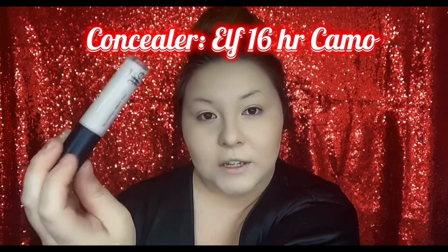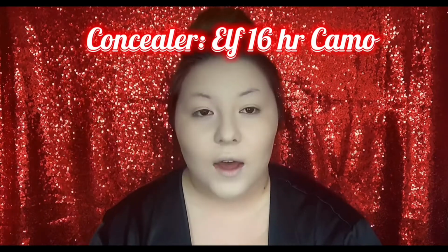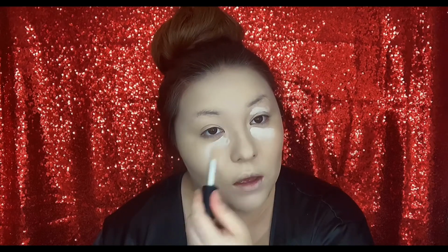Concealer, of course, I'm gonna use my go-to, the e.l.f. 16-hour Camo. Applying that underneath my eyes and my lids to prep before the eyeshadow, like always, and blending it out with that Real Techniques blender.